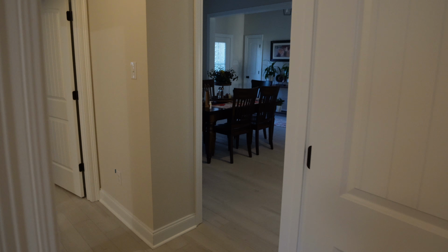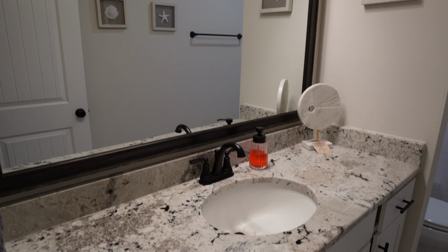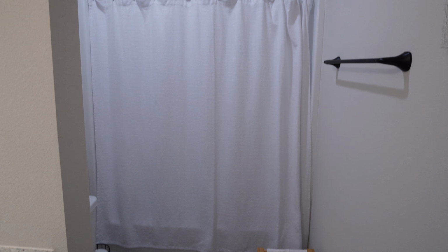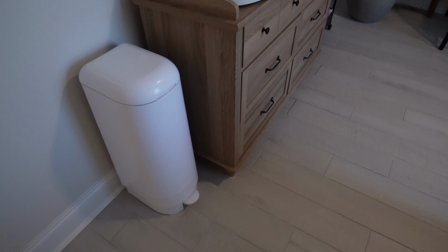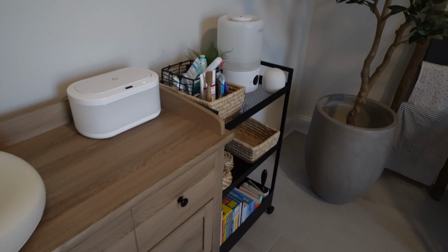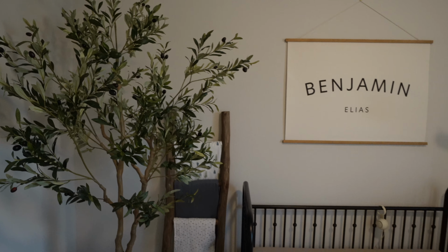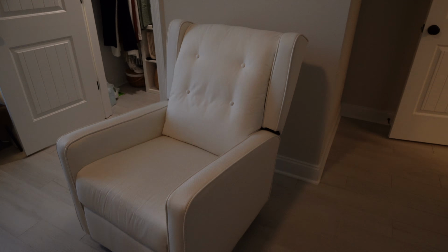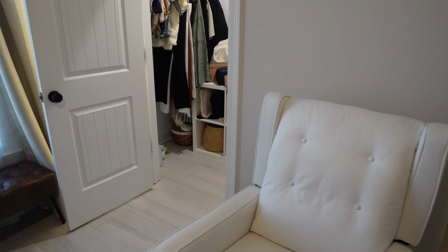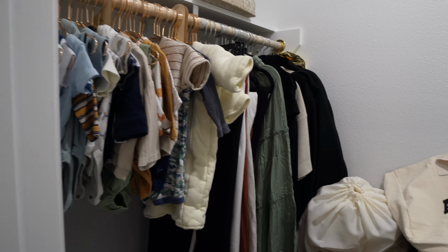And then over here is the guest bathroom, but also Ben's bathroom. This is his mirror and sink. And then the toilet and shower side. And then over here is Ben's room. Got his dresser and diaper pail. In the cart, which looks nothing like how it did in my nesting vlog. Got our recliner. And then we have the old recliner right here. EJ usually sits in there and keeps me company while I nurse. And then Ben's tiny portion of the closet. Everything else is mine.